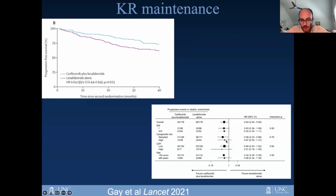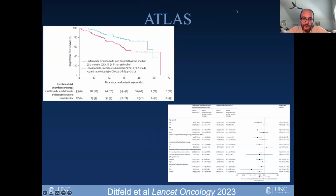What we see here is that folks with high-risk cytogenetics and folks with higher stage disease perform very similarly. The benefit is very similar in patients with high risk and standard risk groups. These bars are pretty close to each other, and there's not a big difference between them, which suggests that adding Kyprolis to Revlimid is as beneficial in folks with high risk disease as it is in folks with standard risk disease, which is encouraging. Then here's another study called Atlas, which was mostly done in other European countries, which essentially shows the same thing.